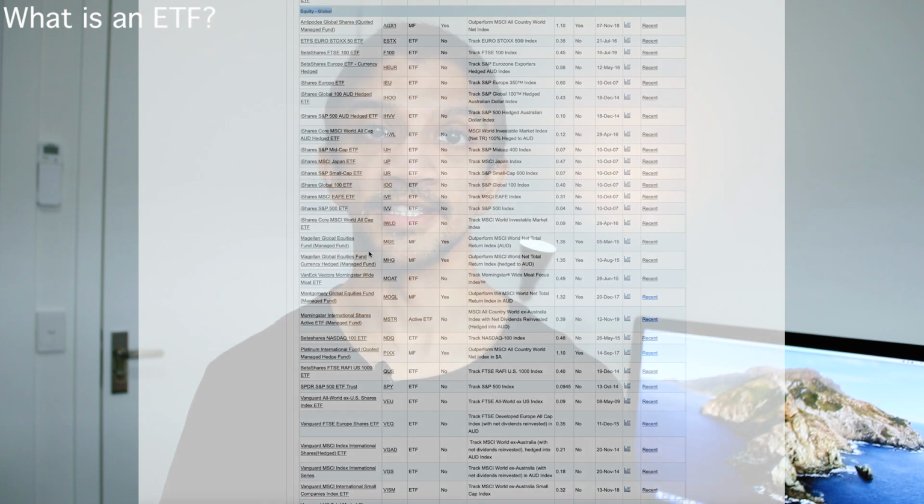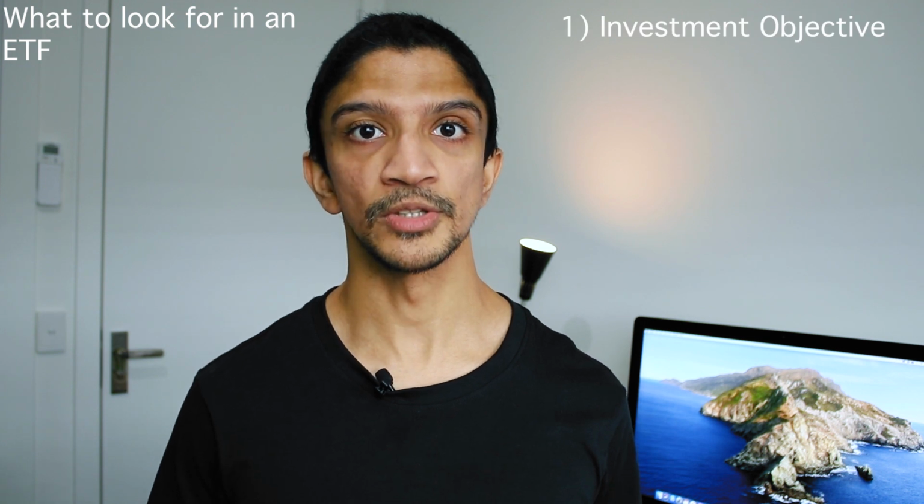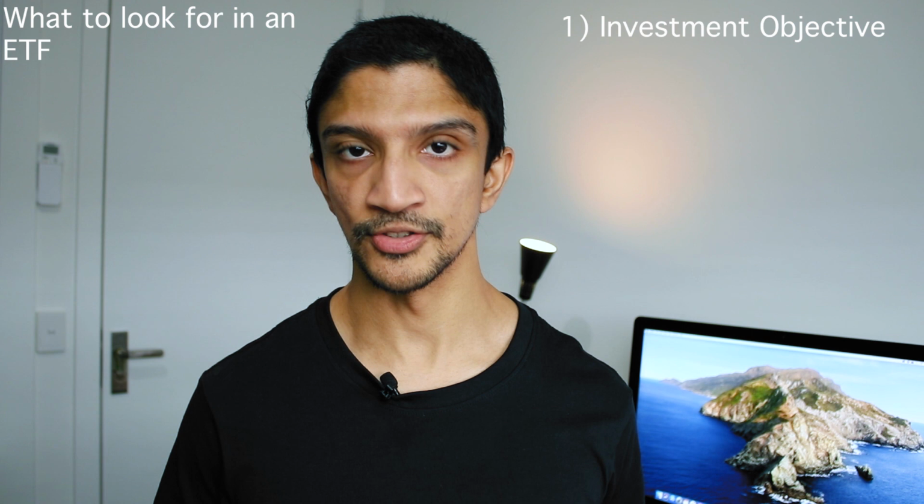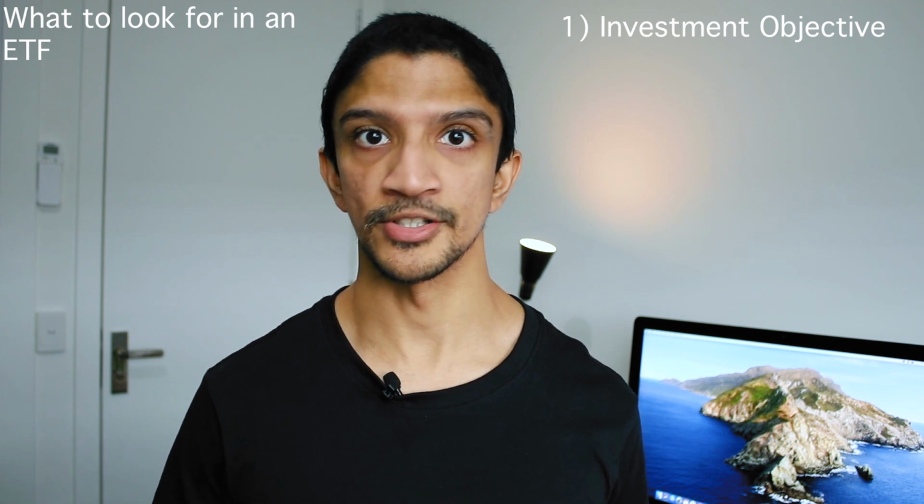Now, when you're looking at an ETF, there are three key things to look at to understand what the ETF represents or what you're essentially buying. So the first thing is the investment objective. This will list out in broad terms what the ETF is trying to do, which index it's trying to track, which country it's trying to broadly track.